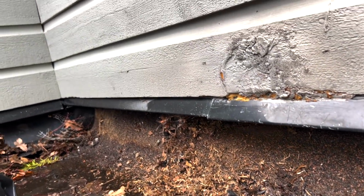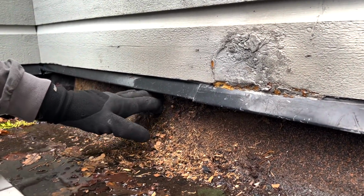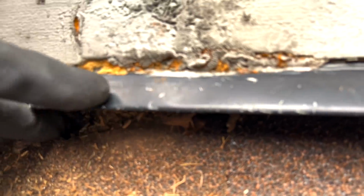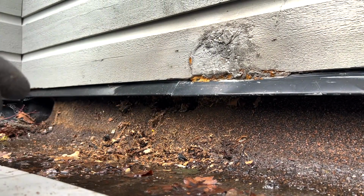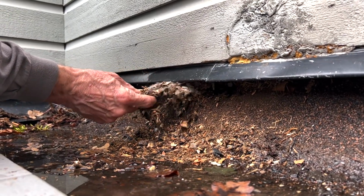It's going to be a long process. Yeah, it's just jammed up here. Just so much stuff. Like literally, as I push on it, it gives a lot of resistance. So I'm just going to start pulling out nesting material around it.